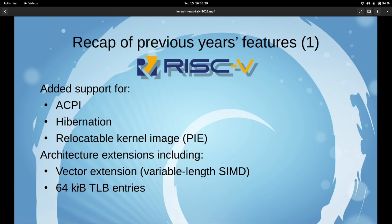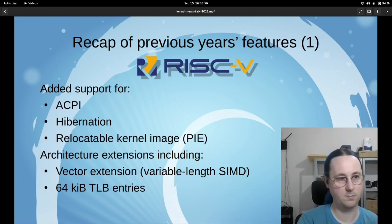So I'm going to quickly recap some of the features I've talked about in previous years and what's happened with those. The RISC-V architecture is no longer quite as new an architecture as it was when I first talked about it. And it might even be a release architecture for the next version of Debian. Since last year, it's gained support for ACPI.